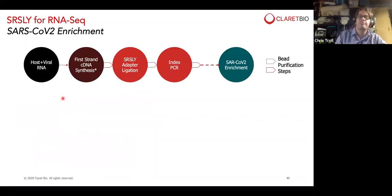But this is a proof of principle experiment showing what SRSLY is capable of for RNA-seq when combined with enrichment. The setup for the experiment is very simple. It is host plus viral RNA at different amounts going through SRSLY, and then a SARS-CoV-2 enrichment panel.